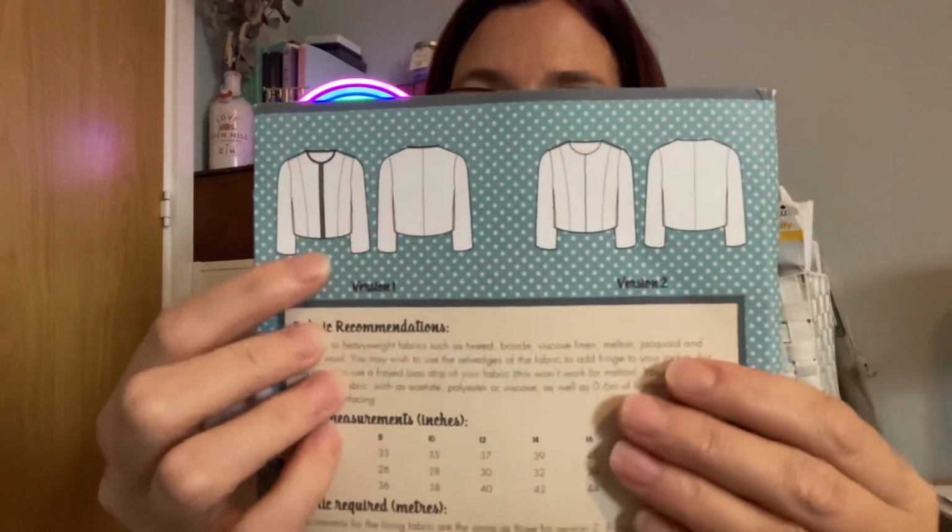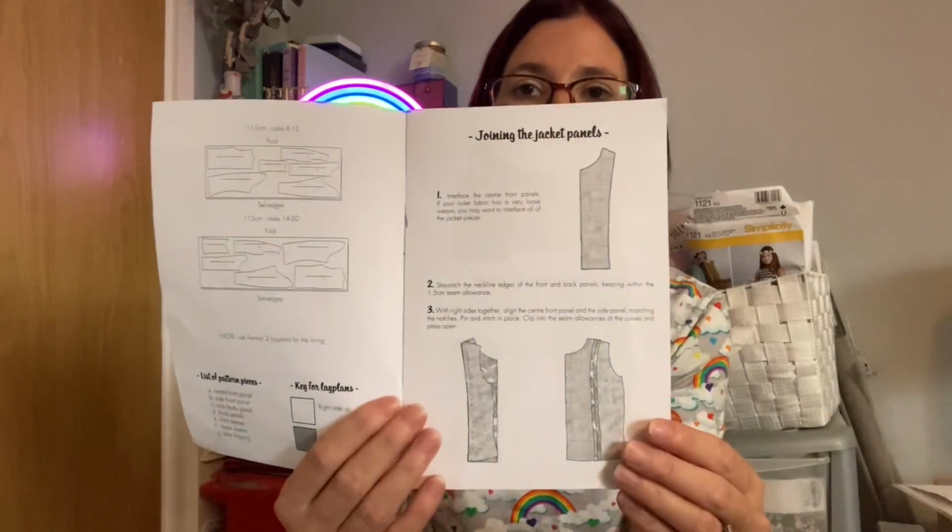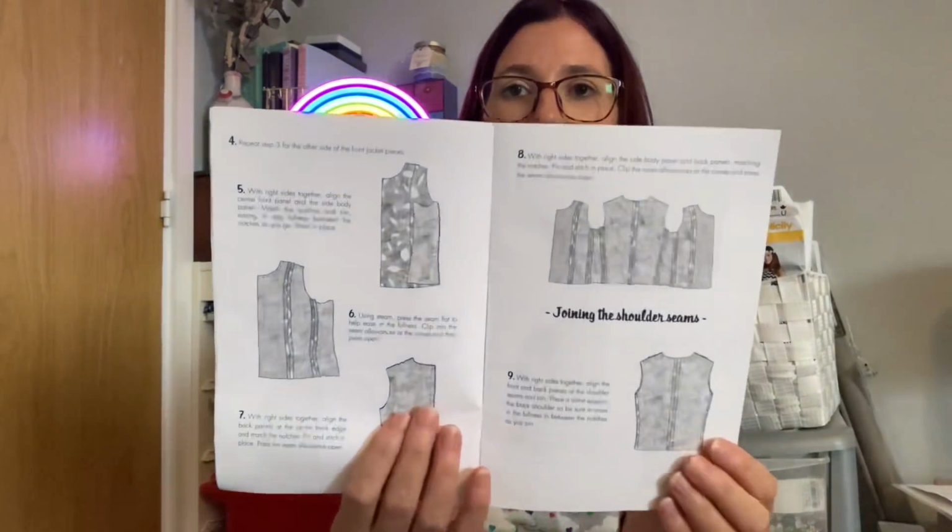I didn't choose to do that for any of my jackets or the one that I made for Ruby, but these are the two versions. So version 1 has got the fringing down the centre front, and version 2 hasn't. It's fully lined, and it's a cropped jacket, but on Ruby it is ever so slightly longer than a cropped jacket. There's great instructions inside the booklet, and it really holds your hand every step of the way. You also need some lining fabric like acetate, polyester, or viscose, and I found that a cotton lawn works really well as a lining too. And then you also need 0.6 metres of lightweight tailored interfacing.